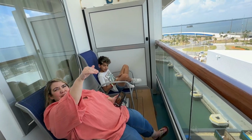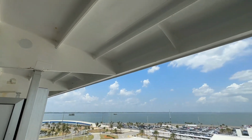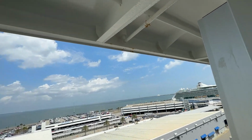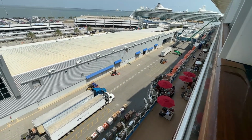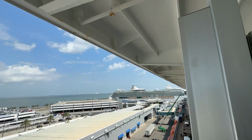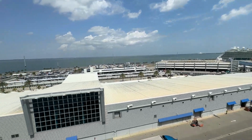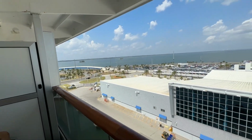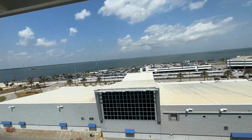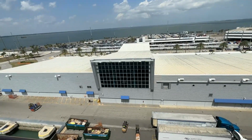And it's got an overhang, which is really nice. Oh yeah, it does have an overhang. So that way it'll keep some of the sun off of you. I like that. You're right. And you notice some of the other decks don't have that. So deck 10 may not have that, but deck 9 does. That's gonna be cool to keep the sun off of us some. All right, we'll take a look at the balcony once we get out in the ocean as well later on the cruise. Thank you for checking this out.